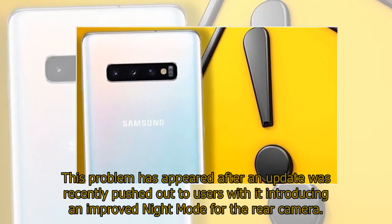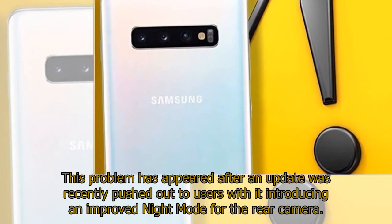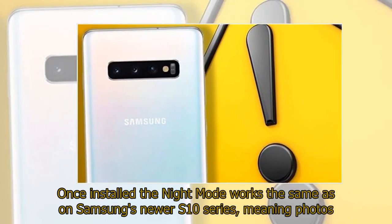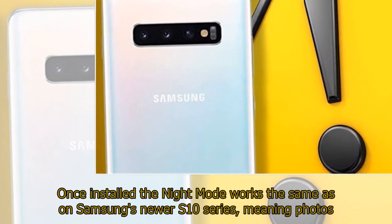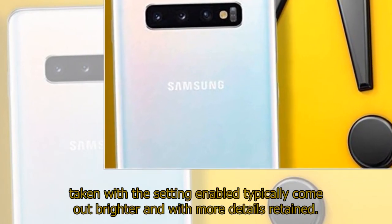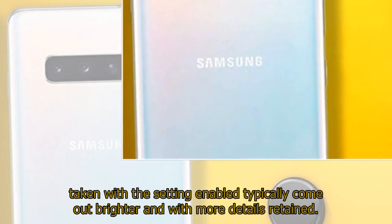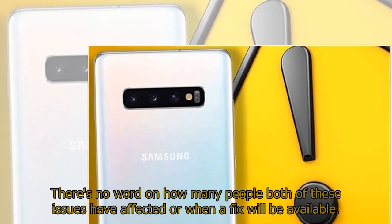This problem has appeared after an update was recently pushed out to users, with it introducing an improved night mode for the rear camera. Once installed, the night mode works the same as on Samsung's newer S10 series, meaning photos taken with the setting enabled typically come out brighter and with more details retained. There's no word on how many people both of these issues have affected or when a fix will be available.